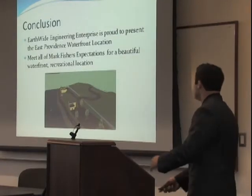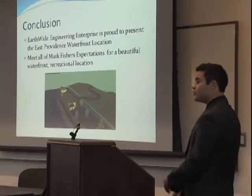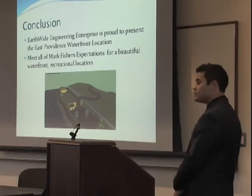So in conclusion, we're proud to present the East Providence waterfront site. Thank you for the opportunity. We're thankful to use our engineering skills to meet all Mark Fisher's needs for a beautiful waterfront location.